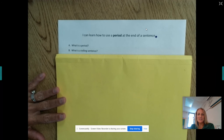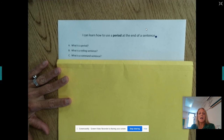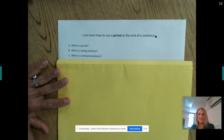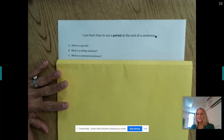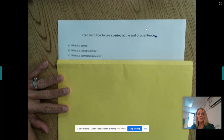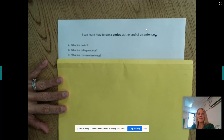There's also another time that we can use a period at the end of the sentence, and that is when you say a command. So what is a command sentence? Well, this one's always a lot of fun. I love teaching this to you guys. This is probably something that your parents might say to you a lot. For example, go clean your room, Marlon. You would put a period there. Get out of my room, Alara, period. So a command sentence is basically when you're being bossy, when you're telling somebody what to do. You're not giving them a choice, you're commanding them to do something.